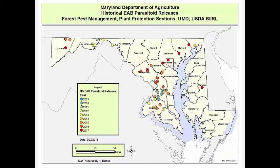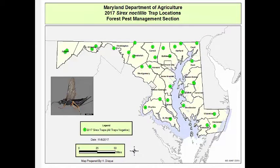So historically, where have we set out these traps? You can see there's a lot of activity here because that's where the station was, and then we've kind of spread throughout the state through the years. Okay, some of the other forest pests that we do.